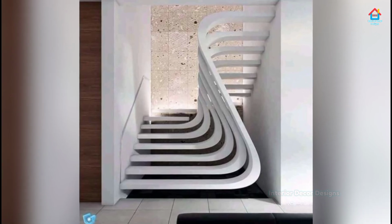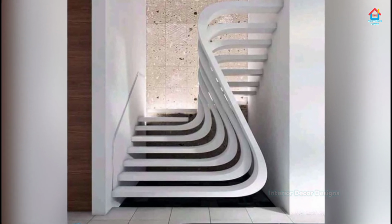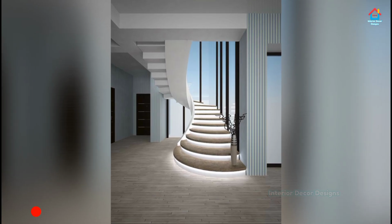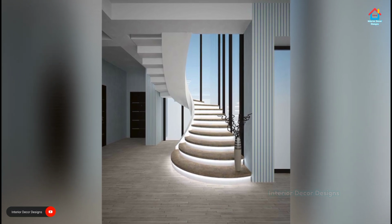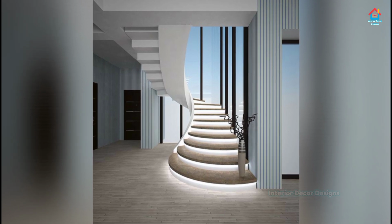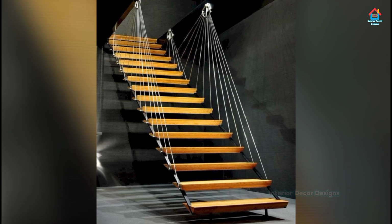Next to the riser and tread, the railing is the next most important part of a stairway. Its primary role is functional, providing people with an easy and safe way to go up and down the stair. It also influences the overall stairway and space decor.